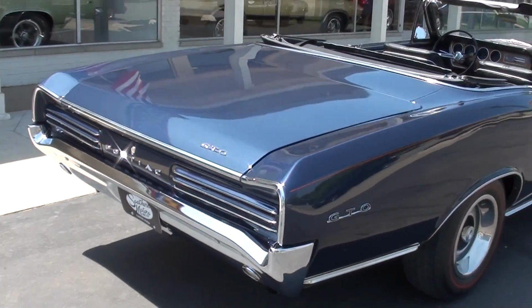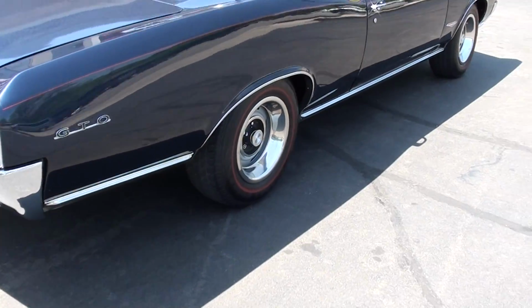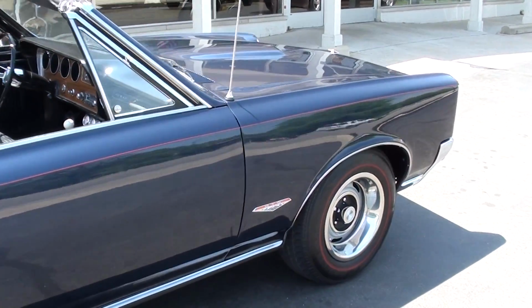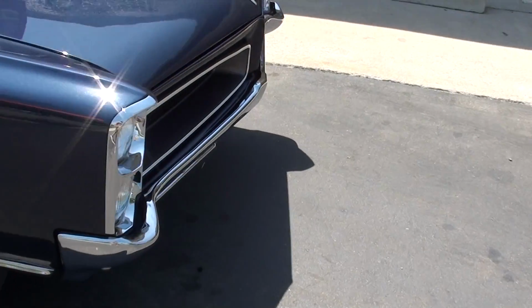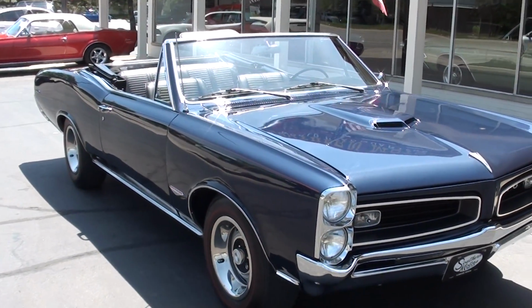Again, frame off restored car, so the bottom of the car is nice. You can see it's got the rally ones with the red lines. Just a good looking car. Nice. Car drives out good, shifts good. I noticed when I shifted out the car, the pattern's nice and tight. Good car, really good looking car.